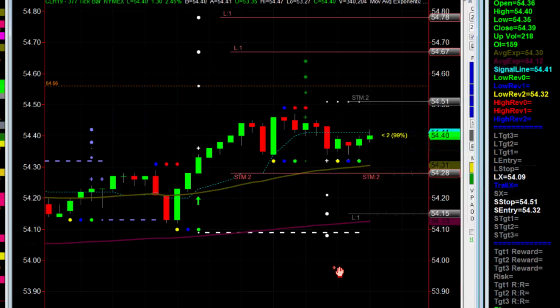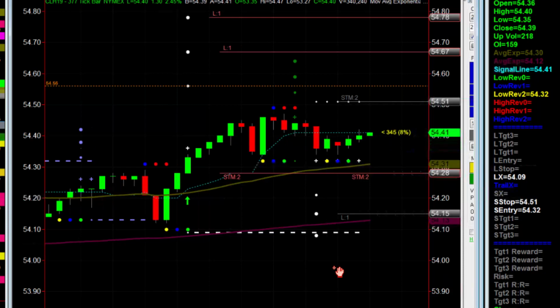I did delete one of the targets on the short side because if it gets in, I might hopefully roll the dice, and the failure to get higher might lead to a stronger move down type of idea. You never know.